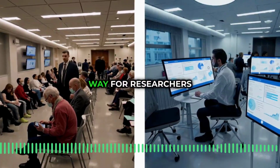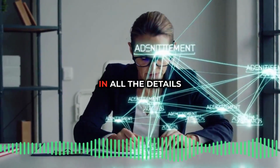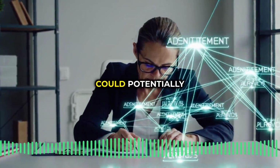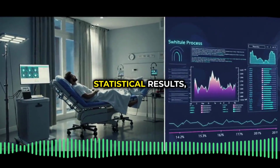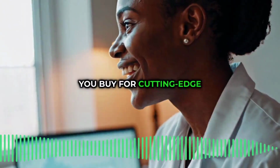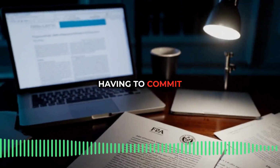It's basically a way for researchers to test out the technology. With Trial Pioneer, scientists and drug developers can put in all the details of their clinical trial and see how using digital twins could potentially reduce the number of participants, speed up the timeline, and still maintain those really important statistical results, you know? So it's kind of like a try before you buy for cutting edge AI. That's pretty clever. It lets people see how it could actually benefit them without having to commit right away.